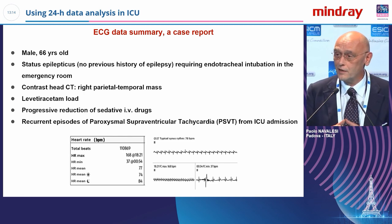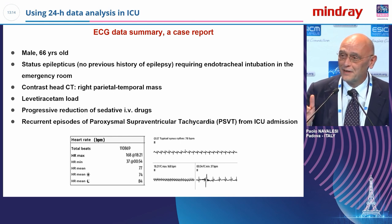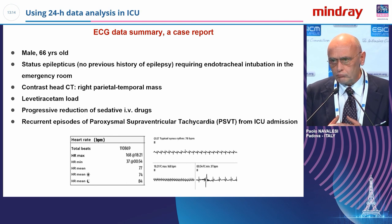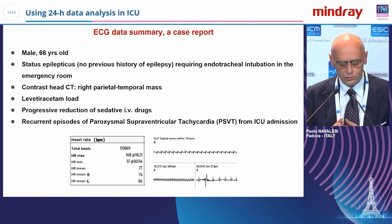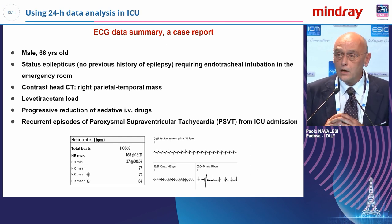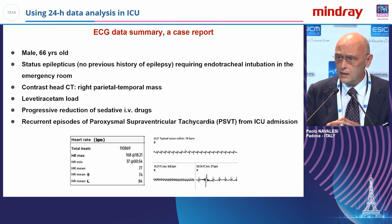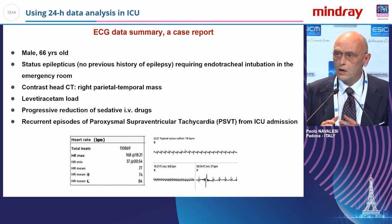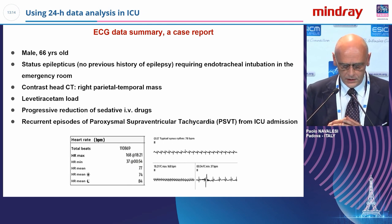levetiracetam. I'm sorry, I usually use the commercial name of the drug. And he was sedated and paralyzed, and then we started to reduce the sedative IV drug. And we observed during the day repeated episodes of paroxysmal supraventricular tachycardia, which increased after ICU admission.